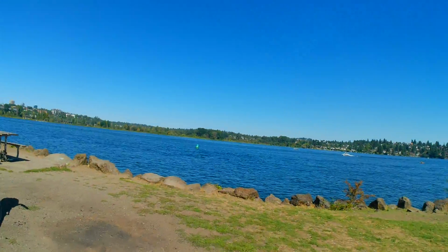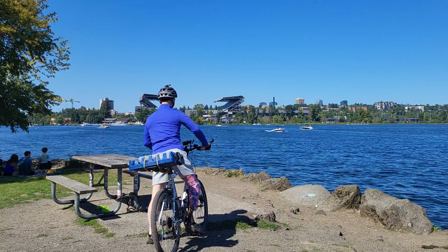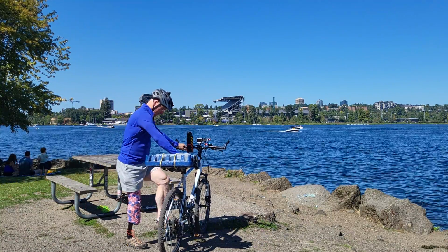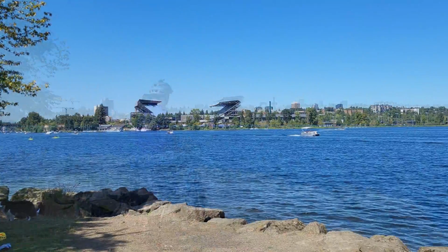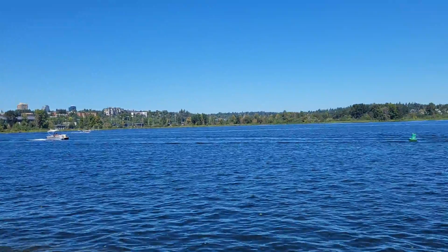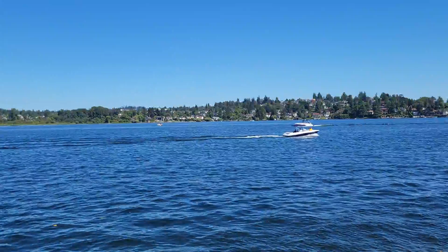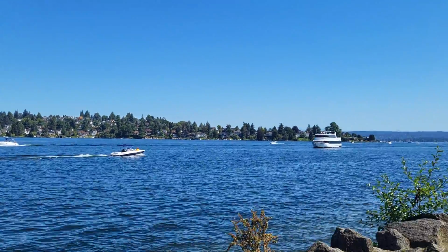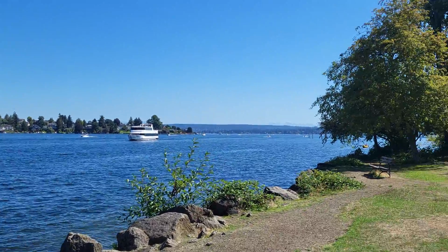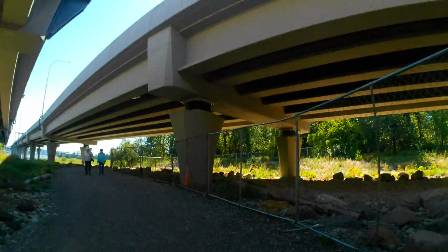I had expected Foster Point to be crowded and this table occupied, which is why I took a break at that stream. That's the University of Washington Husky Stadium to the west, and to the east, Hunts Point on the other side of Lake Washington. After enjoying the view for a while, we turn around and head back under 520.